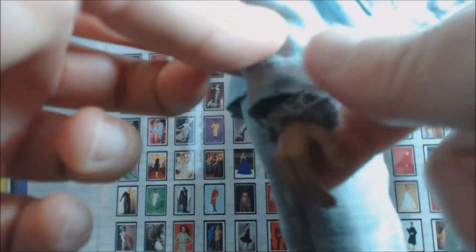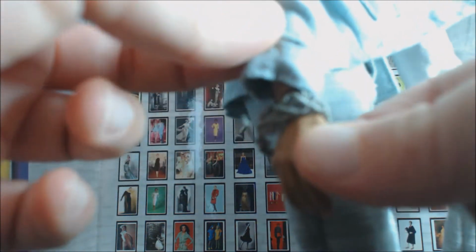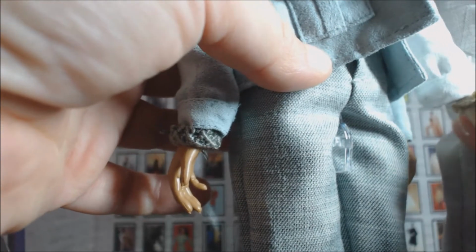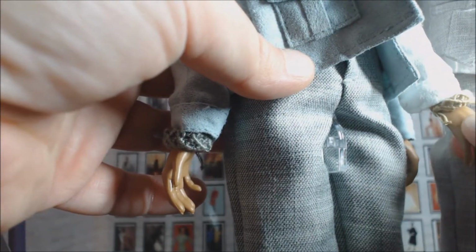Speaking of knots, both gentlemen are wearing, and I just happened to put it on their right side, both gentlemen are wearing woven bracelets. Dalpinder's matches his jacket, whereas Tajinder's is a beige that doesn't really match his ensemble, but will match his shoes.